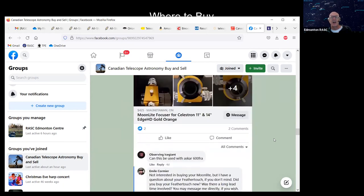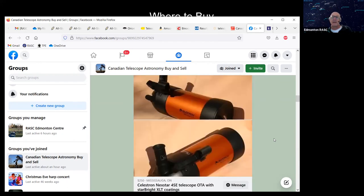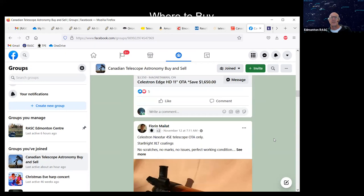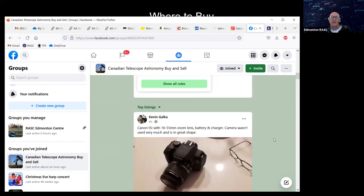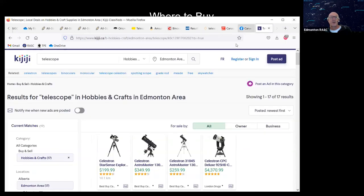But generally speaking, the ads are by astronomers, and they're pretty good ads. Sometimes there's the odd ad from somebody that acquired something through an estate sale or things like that, and they don't really know what they have, and they're just throwing it up there. But generally speaking, the sellers are in the hobby, and they know things. So it's a pretty good marketplace for looking for used.